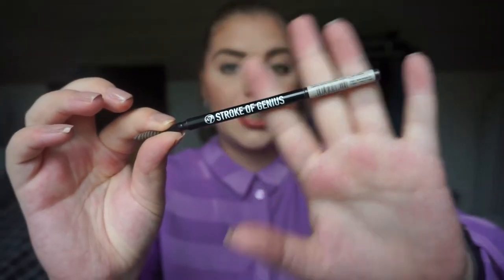But the next item I have finished is my Jovi 7 Stroke of Genius brow pencil. This one right here, and this is in the shade dark brown. This is a microblade brow pencil. I have completely finished this. I can't get anything out of there. I'm really excited about it, because that means I don't have any more of these brow pencils.